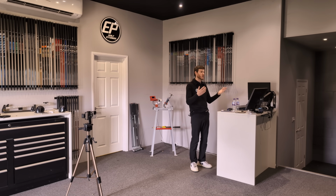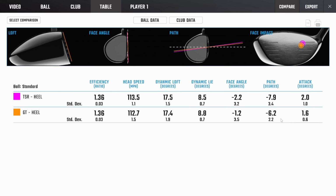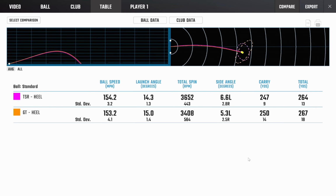I didn't really notice too much difference between them. Very hard to say, but there wasn't anything standing out from the GT to really make me feel like it was doing anything better on the heel strikes. And there we see the efficiency pretty much exactly the same. Again, 3 yards carrying it. You can see the average dispersion there, identical down the right. Yeah, I mean, not much really to pick apart from those, in all honesty.